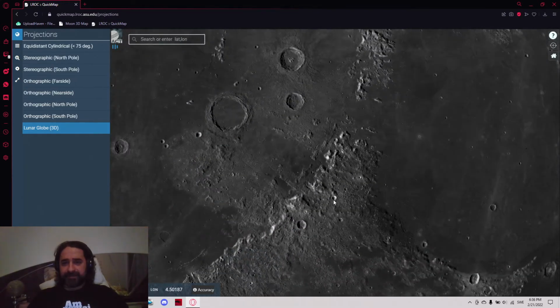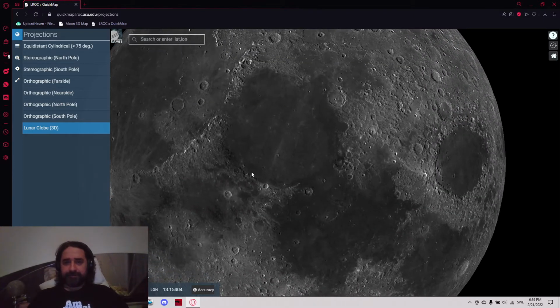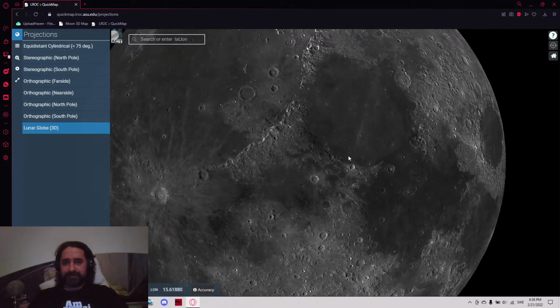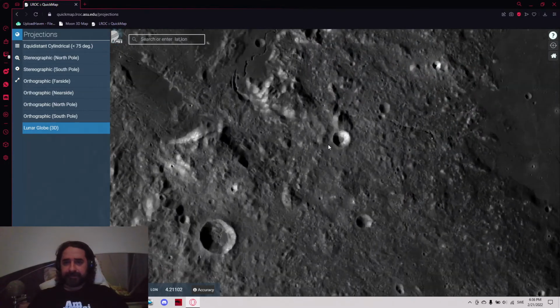The crater is here. As a point of reference, this chain of mountains, this mountain chain over here, it's really easy to find. There you go. Where this gap is, you go straight down and you zoom in.